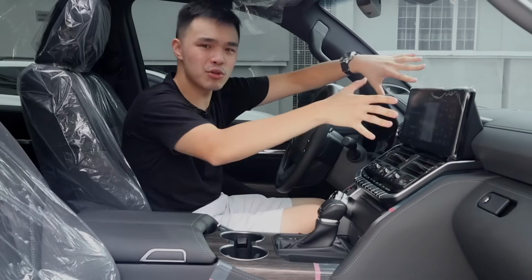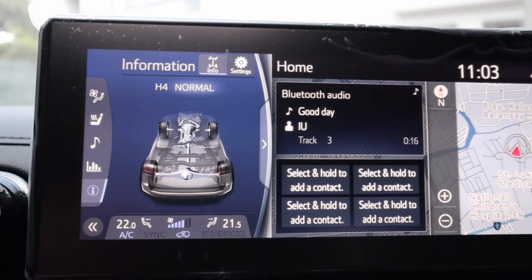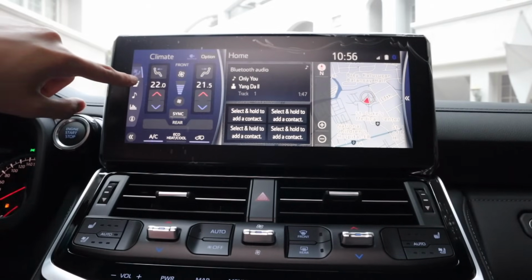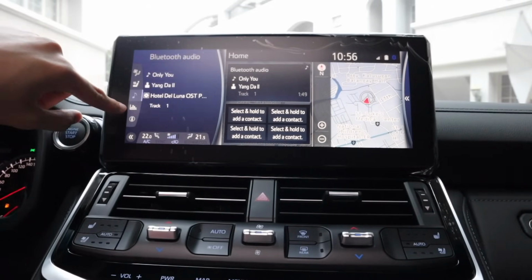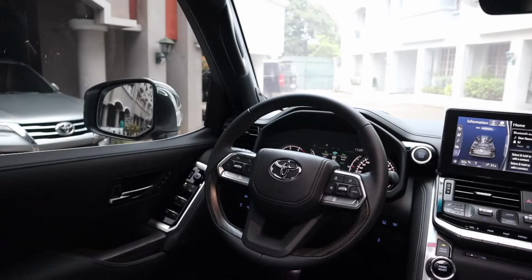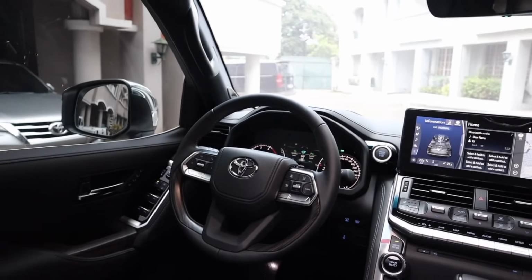For example, this screen right here up top, which is a 12.3-inch touchscreen, number one, it looks exactly like a Lexus. It's also as responsive. You also get sat nav on it. And it's also really, really crisp. I really like the look of it. You also get Apple CarPlay and Android Auto for this one.